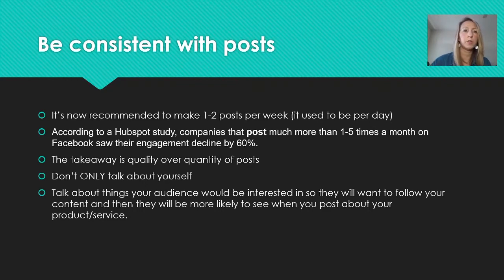Now, on your social media, just be consistent with your posts. They used to recommend that businesses post like 2 to 3 times a day, but now, according to HubSpot, as of last year, they say companies that post more than 1 to 5 times a month on Facebook saw their engagement decline by 60%. So that's pretty huge.